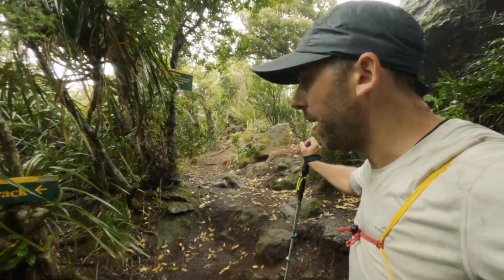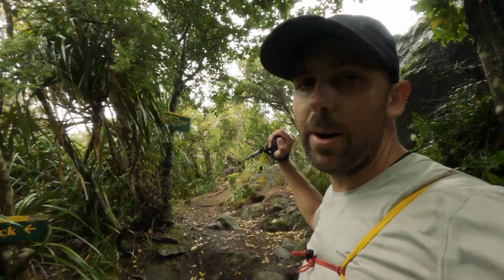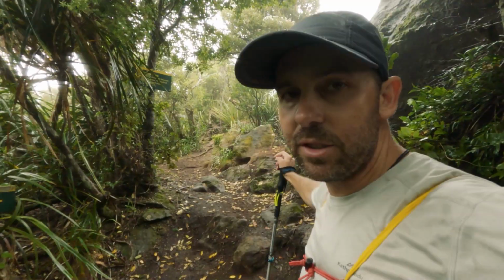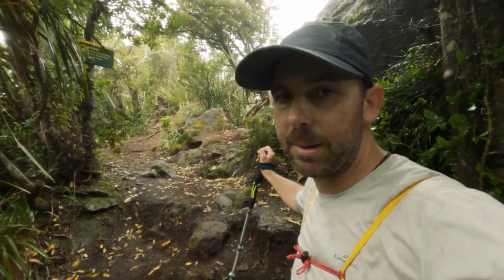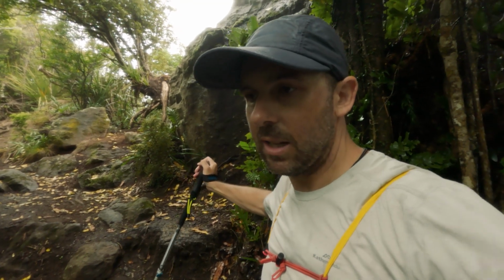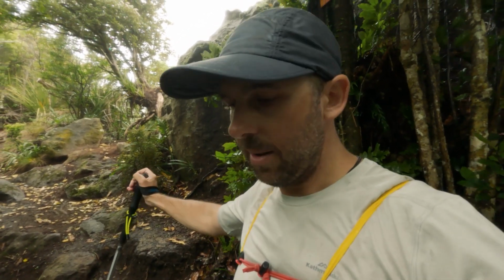So we've reached the top bit, so the track heads down now. This is the bit where you can go out. There's no formed track, but you kind of just go out and then scramble over some rock, and you get up on top of one of these big rocky outcrops and you get epic views. But you can see it's very windy and we're fully in cloud, so we won't be going that way today. No desire to slip off wet rock and land on an oil tanker floating in Whangarei Harbour 500 metres below me. So we'll head on down.